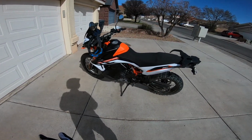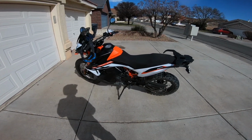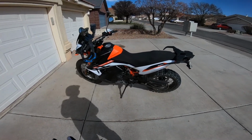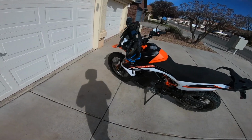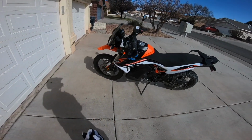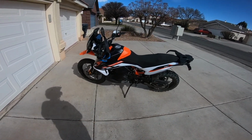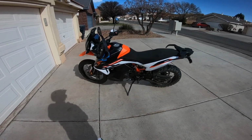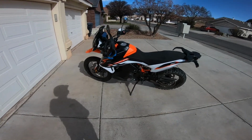So they're both awesome bikes. The Tiger's better if you're going to do long hauls, a lot of highway. It's definitely a better bike. This can be a lot more capable, a lot more fun if you're going to ride off-road, which I'm going to ride off-road. That's primarily what I do. So that's why I swapped bikes. Not that the Tiger's bad, because it's not. But this bike is going to be a lot of fun.